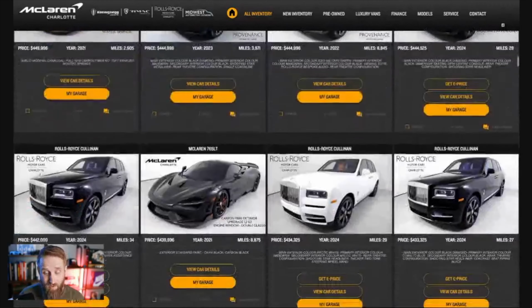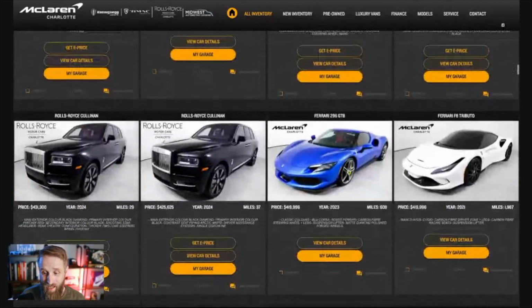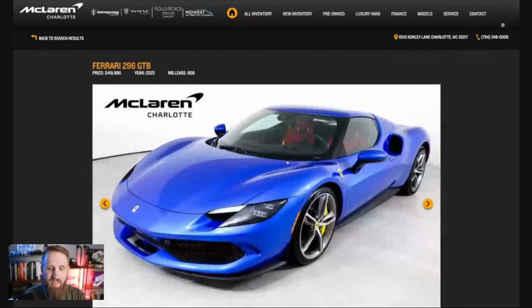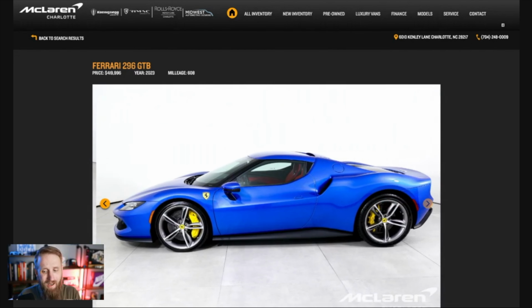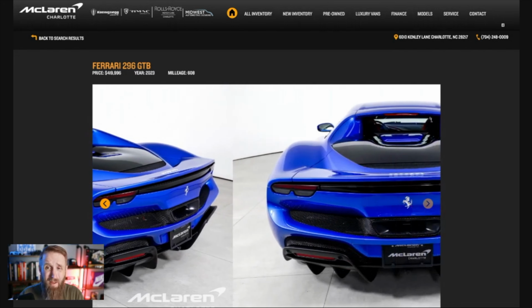I'm realizing I'm going to have to go through this a lot quicker because there are a lot of specs. This blue on red Ferrari 296 GTB, this is a color combo that I absolutely love. Not a lot of people do, but blue with a red interior, I think, is a classic color combo. I think more people should be enthused by this color combo, and it actually has yellow seatbelts. That might be a little much, but it does tie in with the Ferrari badges there, so maybe not.